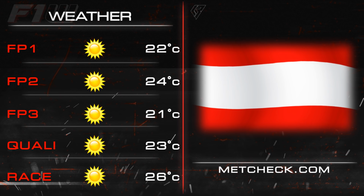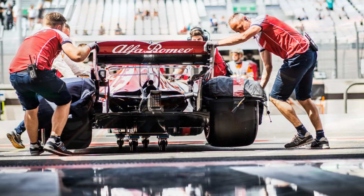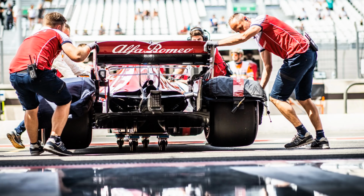Obviously, teams are going to want to go for the one-stop race, but if they're going to pull that off, they will likely need a fair bit of tyre management. Super quickly, whilst I'm talking about tyres, it is worth noting that there is a Pirelli tyre test taking place at the Red Bull Ring after this weekend's Grand Prix, with Alfa Romeo testing the prototype 2020 tyres. Exciting stuff. Let's have a quick look at some driver form then before getting on to my predictions.